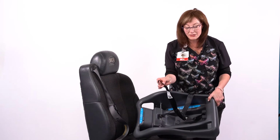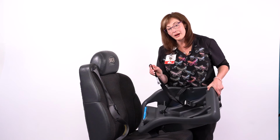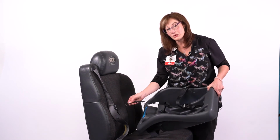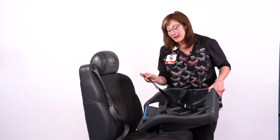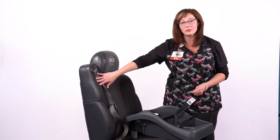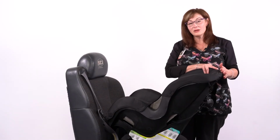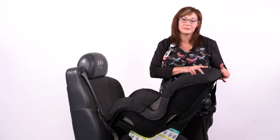Again, most seats also have the option to go into the lower anchor setting and then use a hook to buckle it in place. If we use the hook, it's important though to only use the hook or only use the seatbelt. We cannot have the front seat wedged up on the car seat.